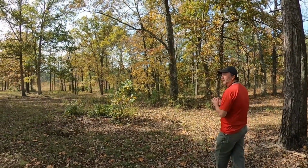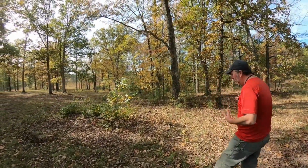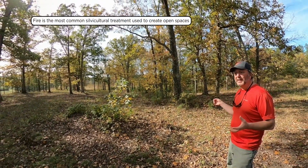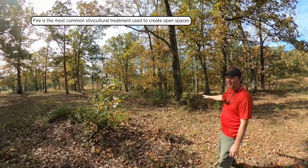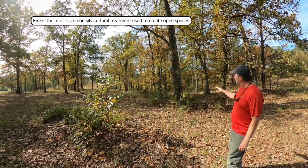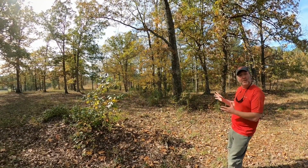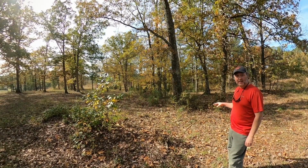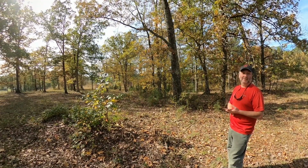So one of the silvicultural treatments that is often used to maintain the open character of the system, both for military training and for Michaux sumac, is fire. As you can see, some regeneration and other vegetation is starting to fill in here. At this point, a silvicultural treatment using fire and or mechanical means, if for some reason you can't prescribe fire, will be used to maintain the open oak woodland here that is beneficial for both endangered species, other threatened species, and military training.